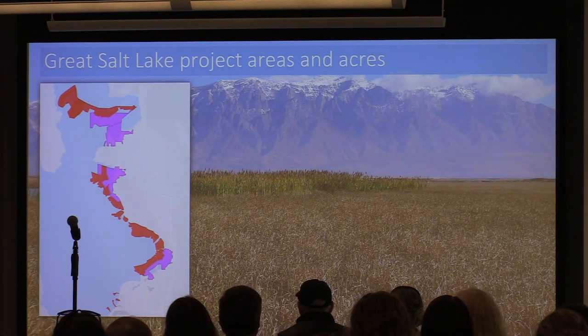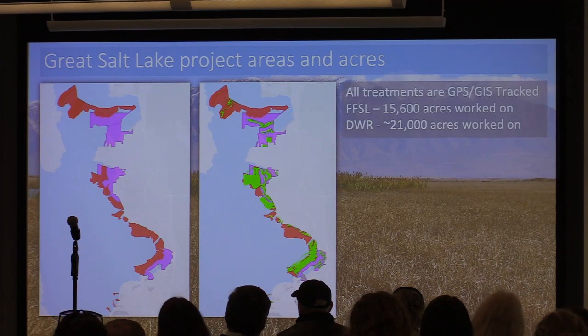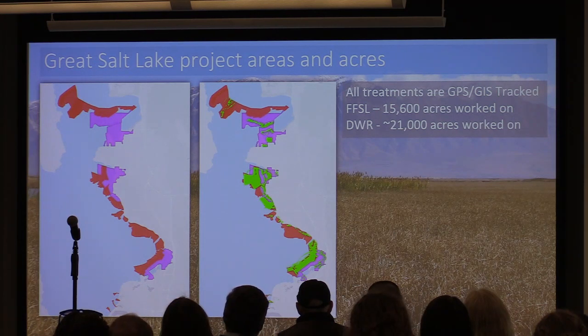Okay, so again, here's the map showing management areas. This is showing just the state managed wetlands, forestry, fire, and state lands, and the DWR, WMA areas. Here's all of our treatment data overlaid on top of it. For forestry, fire, and state lands, we've done treatments on almost 16,000 acres. For DWR, it's about 21,000 acres. So we're working on a scale of about 40,000 acres.